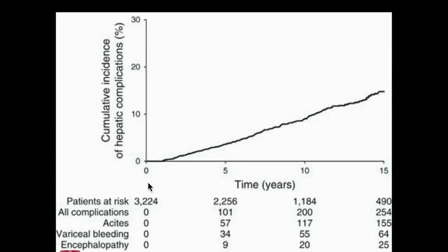Now, it's been well established that non-responders to ursodiol therapy have a reduced transplant-free survival. This was a very recent study published earlier this year, which also looked at the incidence of hepatic complications. This was a study of over 3,000 patients, all of whom are treated with ursodiol. And what it established was that at about 15 years of follow-up, the incidence of cirrhosis-related complications, which are ascites, encephalopathy, and variceal bleeding, was around 15%. This was in the entire population.